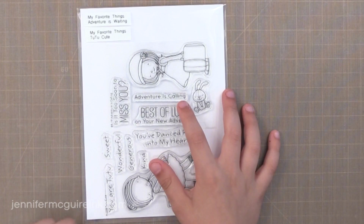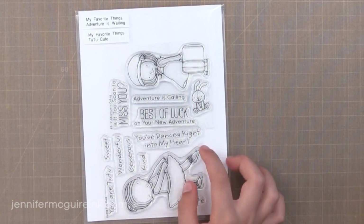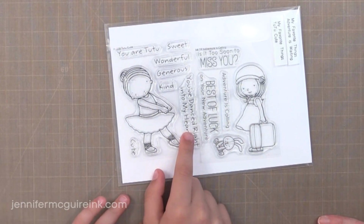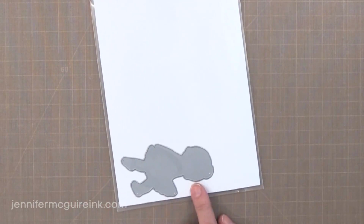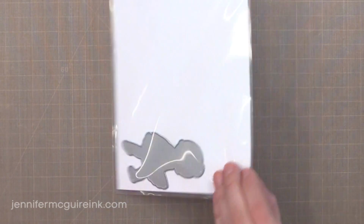Then, of course, there is the dancer on the bottom, which we agree looks like our little Lila, Colin's little sister. And what I like to do with this little girl is to add a little bit of tulle to her skirt or some folded vellum to give it a little bit of dimension. Now, there are also matching dies for these sets.